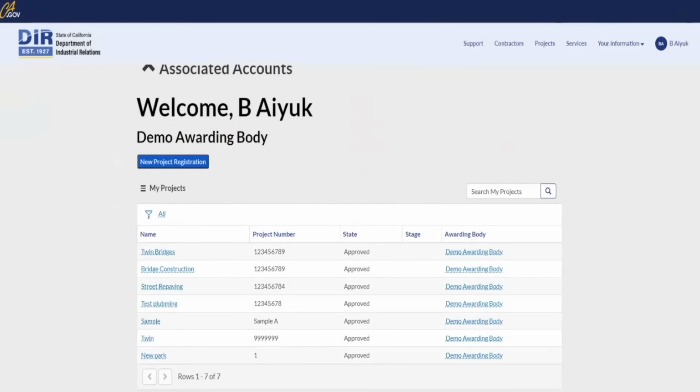Let's click on the first project in the list, where you can access a detailed view of that project.